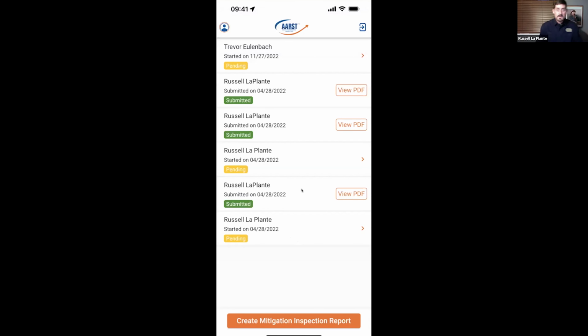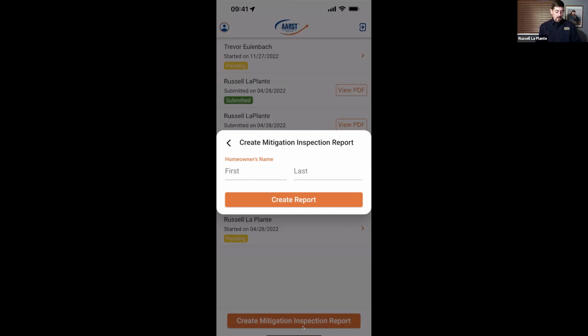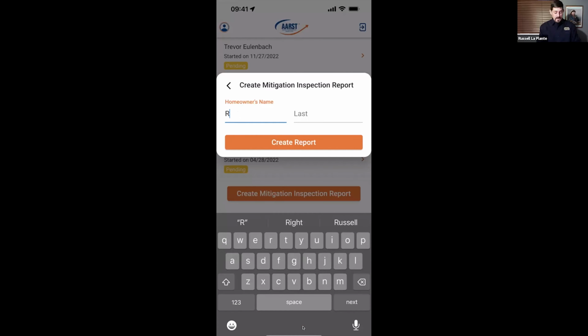So here is the ARST application, basically. And we've got a submitted review or a PDF, and I'm going to create an inspection report. So homeowner, I'm just going to use, I do have a mitigation system. I'm not going to be taking real photos.